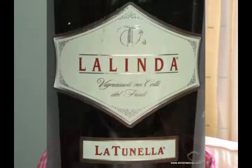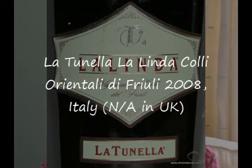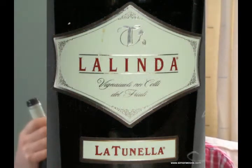I've come across the winery, La Tunella, in the top right-hand corner, otherwise known as the northeast. Friuli. This is Colli Orientali del Friuli, so it's that bit of Italy that's just over the border from the former Yugoslavia, from Slovenia as it is now. And this is a special wine that La Tunella did, named after one of the matriarchs, La Linda. And it's a mix of two of the local grape varieties, Malvasia and Ribolla. And I think this is the first vintage that they've done in 2008.